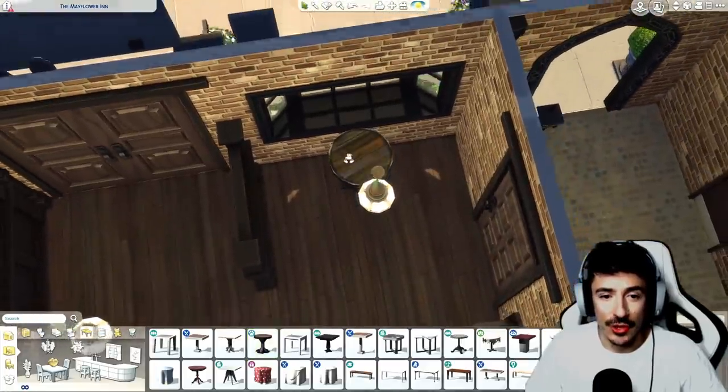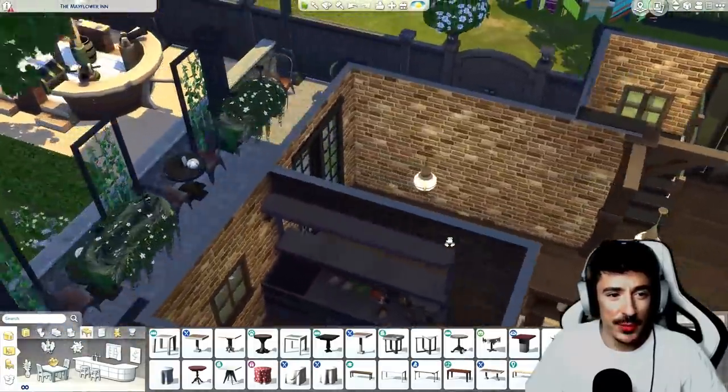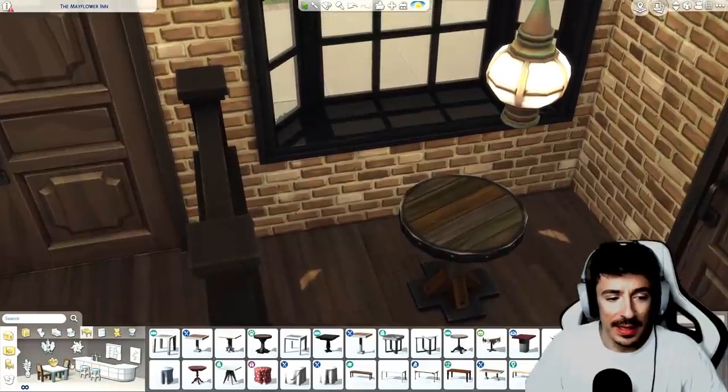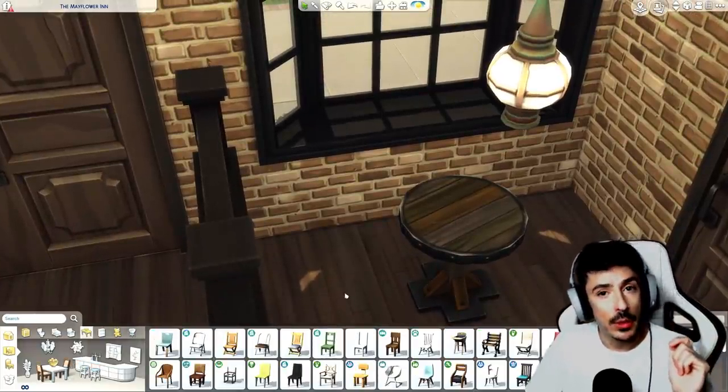In fact, I am going to try and get four chairs around them. Do we want to use those same chairs from outside in here? No, I want to go a bit more wooden, I think. Let's find the perfect chair, shall we? I might do this off of camera because it might take me quite a while.